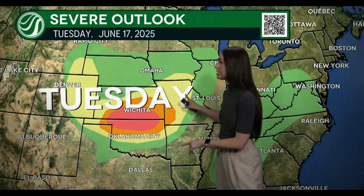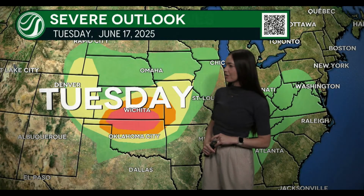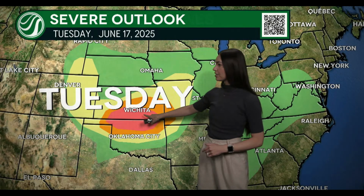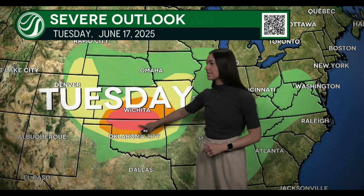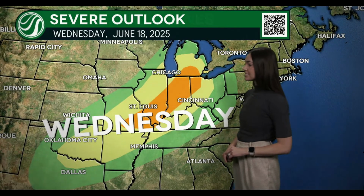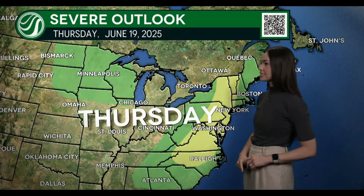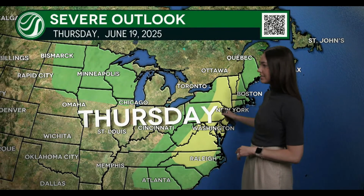So again, here we go, that level 4 risk. You can see level 1 in green, 2 in yellow, 3 in orange, and level 4 moderate risk highlighted there in red for northern Oklahoma and southern Kansas, including Wichita, Kansas, and including places like the very far northern area, like Woodward, which is right on the very edge of this, and places like Enid also on the very edge of that risk. Tomorrow, we have another upgrade on Wednesday from St. Louis to Cincinnati. We have a level 3 risk. That's an enhanced risk highlighted there in orange. And then on Thursday, that risk shifts out to the northern Plains and the East Coast.